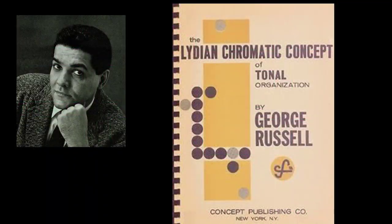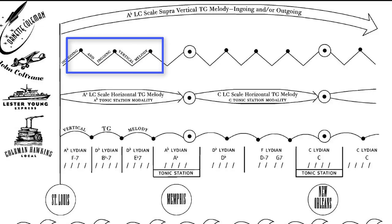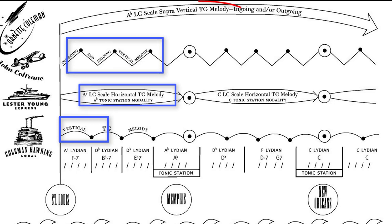George Russell's Lydian chromatic concept brought into the language of jazz music a whole gamut of colourful terms. Some of these terms have become part of the jazz language without many people understanding where lies the origin. Words like ingoing and outgoing, vertical and horizontal are now part of the jazz language. Other terms are more obscure.